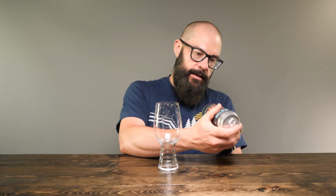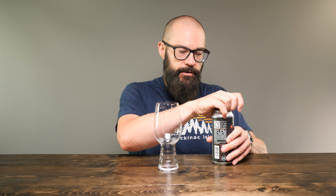This one says to use a pint or just a regular pint glass, but I got this fancy IPA glass. Why not put it to work? So we're going to go ahead and crack this. There is no canned on date that I can see from this can, but this is a new release. Just hit shelves as far as I know. Let's go ahead and crack this. We're going to put a nose on it.